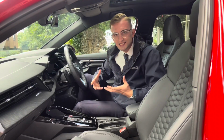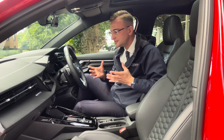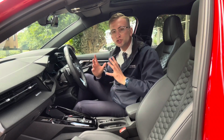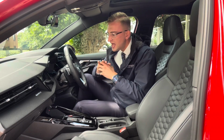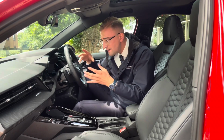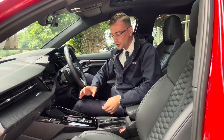Sitting inside the latest RS3, and straight off the bat you can see that it's completely different. There's been a drastic redesign. The new dashboard is super angular and streamlined, and it also has an integrated colour touchscreen display, having lots of different functions such as navigation, Apple CarPlay, Android Auto, and you can also set up the vehicle dynamics. Further down you haven't got that prominent gear selector anymore. It's much smaller and it's really easy to use.